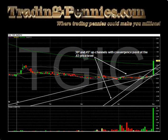Also noted on the daily chart were a 30-degree and 45-degree up channel drawn off the lows of the recent breakouts. Of interest was the convergence point at the 0.63 price level. This plus the price level resistance at 0.66 gave this range significance in the short term.